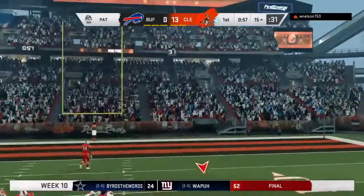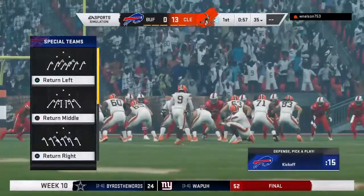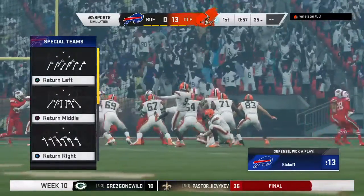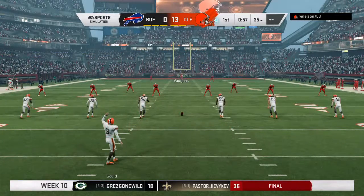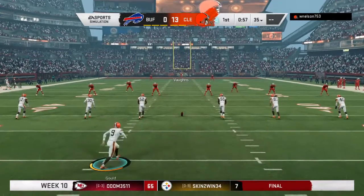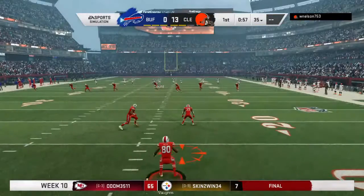That's 2 really excellent drives for them to start this ballgame, both ending with touchdown passes. In big picture, they look great, don't they? Like a well-oiled machine right now. But let's focus down a little bit and talk about the guy calling the signals and throwing the passes. He is playing with precision right now, scanning the field and making excellent throws.